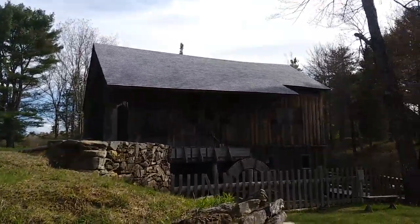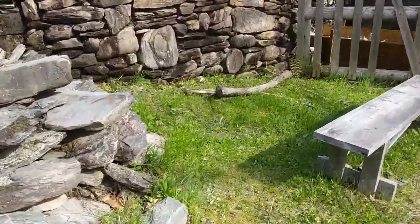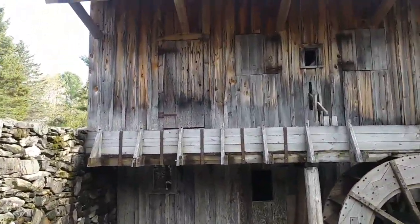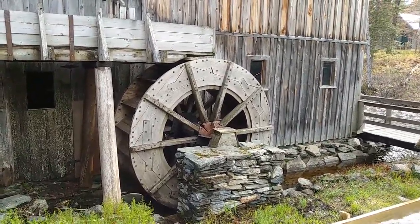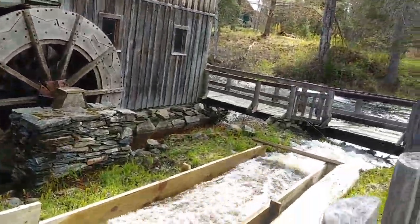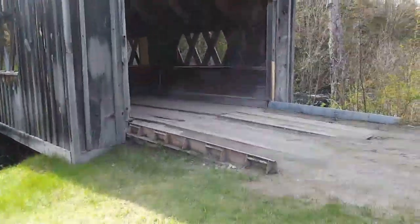Oh my goodness. All right. Sorry, I just wanted to give you one more look at this area before we left and went around. Wow. So cool. I apologize for the wind noise and the water noise, guys. I know my camera does not filter it out very well. It makes it gurgly, and I do apologize for that.